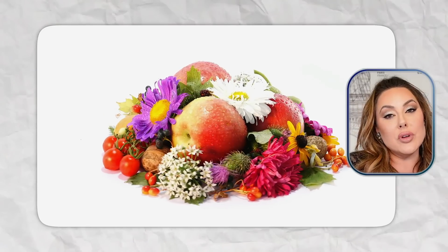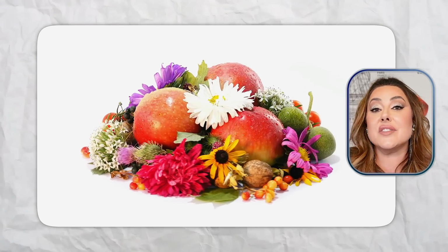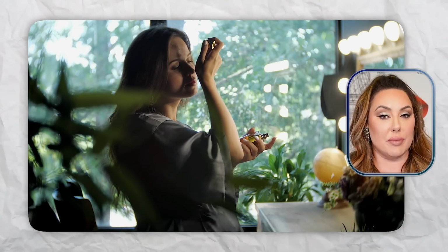Because what happens is when we first start wearing fragrances, we usually gravitate towards the florals, the fruities, especially for women, because it's familiar. We know what flowers smell like. We know what fruits smell like. It's comfortable. We kind of get pigeonholed into that. Everything else outside of that category really stinks to us.